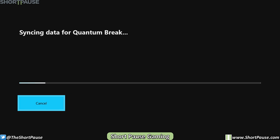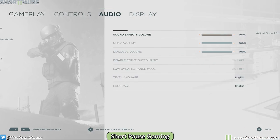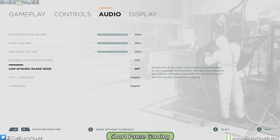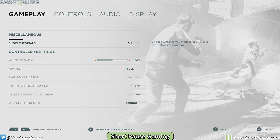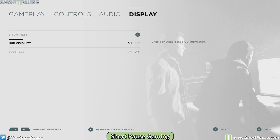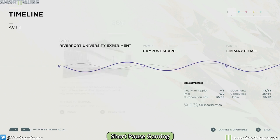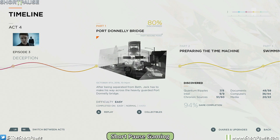Alright, let's sync everything up. There we go. Alright, let's go to options. Display. Okay, that's audio, gameplay. Alright, I don't see any enhanced options here. That's HUD. So this must be solely visual, like the resolution. But let's see. Go to timeline. No, it's Act 4 where I was at. This is the one I wanted to check out.